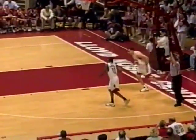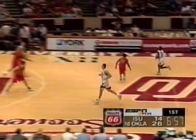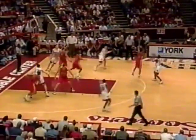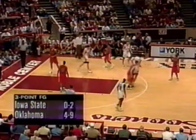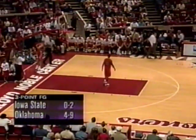Fizer just has really elevated his game. He's changed his body totally in the offseason with hard work. Great in his attitude as well. His shot selection, 45% on the year last year. This year he's up to 65%. The reason he's getting the ball inside, and look at that, Oklahoma 4 for 9 from beyond the three, getting some good early looks against this Iowa State defense.